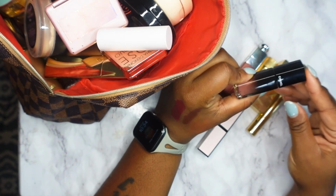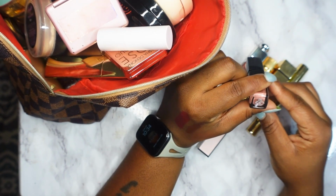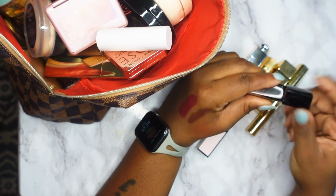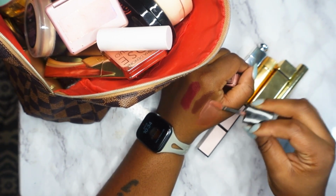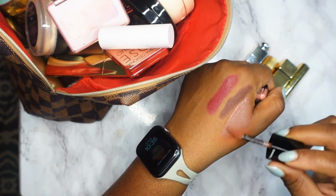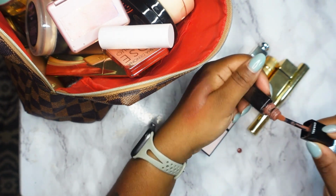The next lipstick I will be using is a liquid lipstick from Chanel, and this is the shade 62 Still. This is the Rouge Allure lipstick. This is like a nice pinky shade. It looks like a nude shade on me when I use it with the brown lip liner. It's not matte. This is more like a satin glossy kind of look it gives your lips.